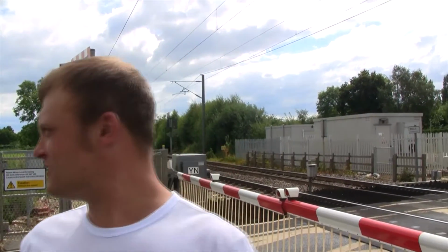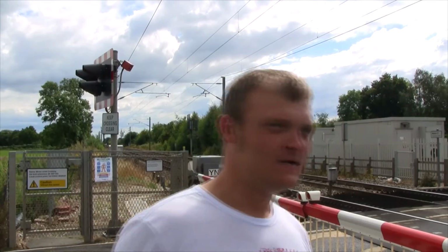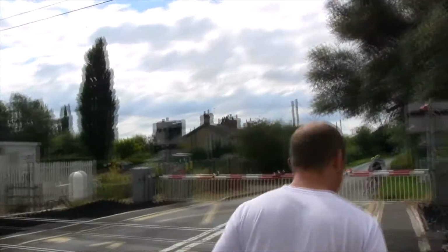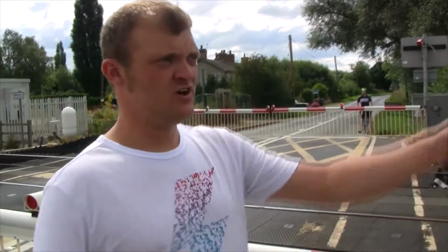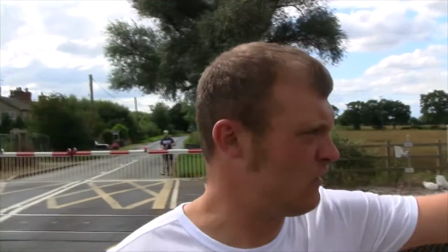Obviously we've got more motorists waiting. It's coming from the York direction, so the next train due is coming down south. Being the East Coast Main Line, you get a lot of traffic on this section of line here in Yorkshire, because it's an electrified line. It goes from London right up to Edinburgh. The main traffic on this particular line is mainly high-speed passenger traffic, and it's a particularly busy section of line.